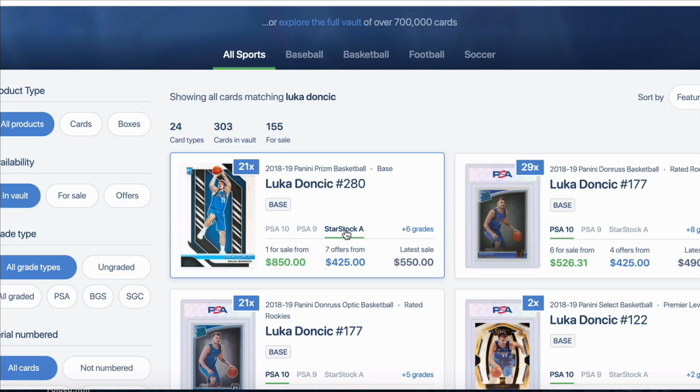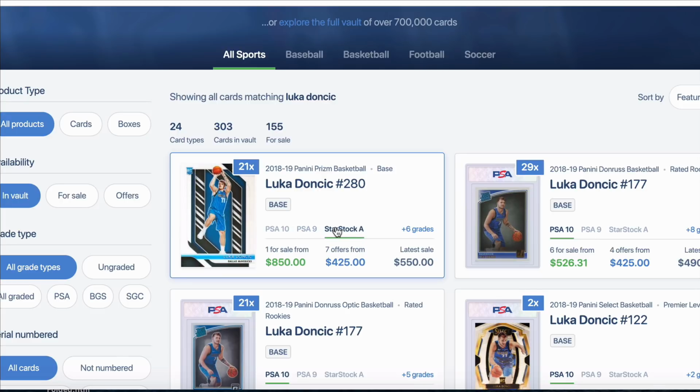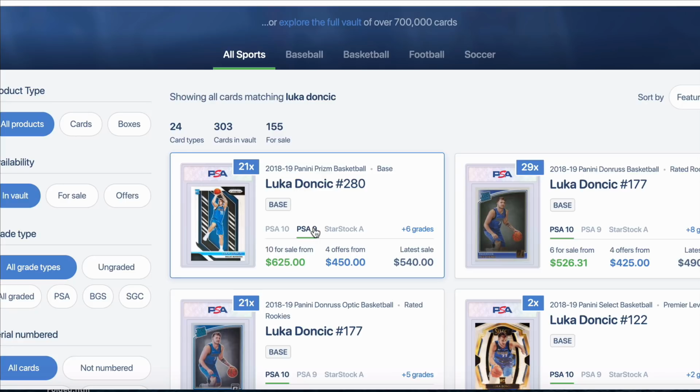92% of the StarStock A's in the last batch that went to PSA, when they came back, 92% of them were 10s or 9s. I think 40% were 10s, the 52% were 9s, something like that. So StarStock A is basically at least a PSA 9. So an A here would be a little bit more than a 9, I think, but it has the potential to be a 10. So that's why sometimes the A's actually go for more than the 9s.